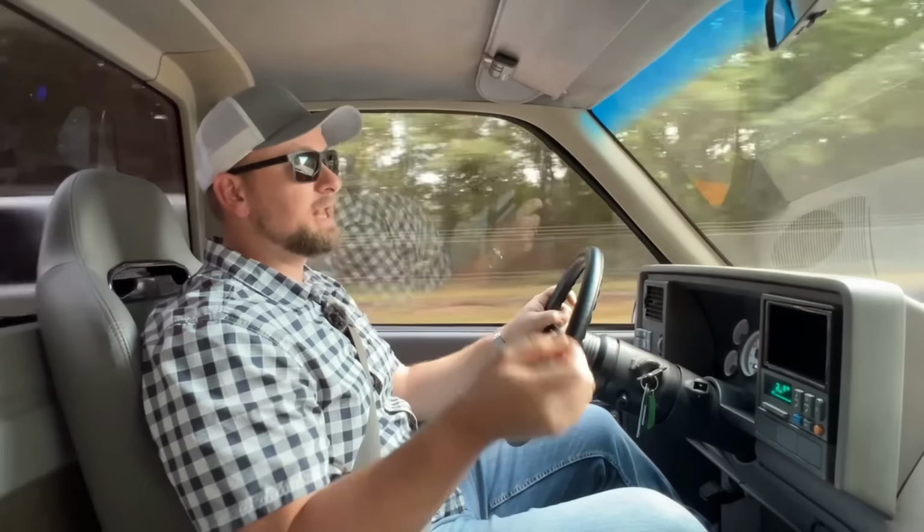You do have some Alpine tweeters here to help with the audio system. That is something I also want to mention with this truck. You do have a really, really nice stereo system in here. You got the Kenwood head unit, and the stereo system in here sounds really good. All the speakers have been upgraded and it sounds fantastic.